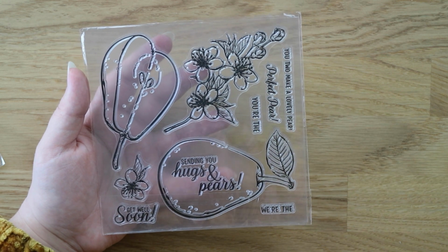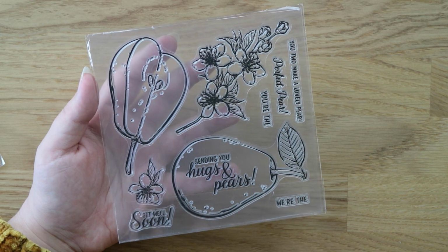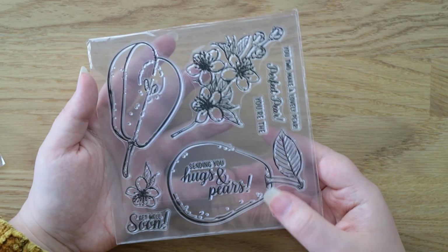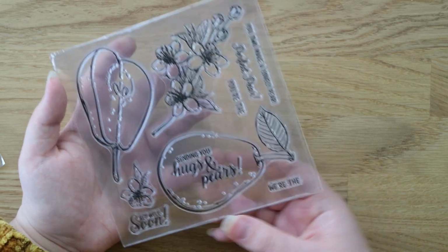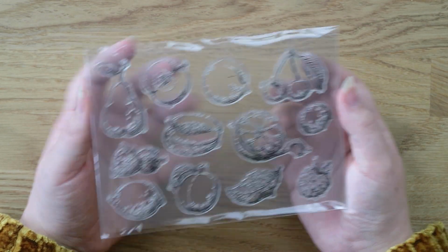Those sets are really pretty. I think you could use them a bunch of different ways on cards, and they would just make really, really nice cards. So I'm a bit addicted to getting fruit stamps. I've got a whole section in my stamp storage just for fruit stamps. So yeah. And then this last one is fruit themed again, but these are all little fruit pieces.